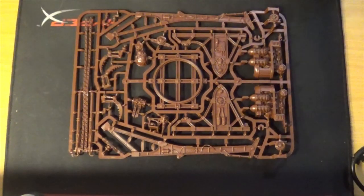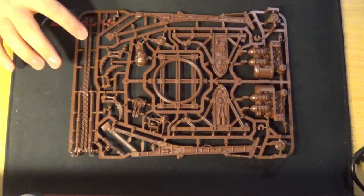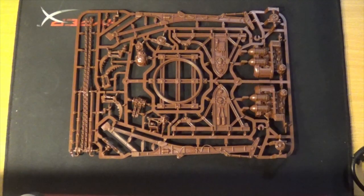Right, so as you can see, brown sprue, so it means it's terrain. Now this is the second part of a terrain kit that I received back in December or November, whenever it was. This is the tracks and the crane for the servo haulers. I've got a set of these already, but I don't mind having a second set. They'll be fine. I'll use them. I'll get them painted. I've actually been painting terrain, so this is quite good.